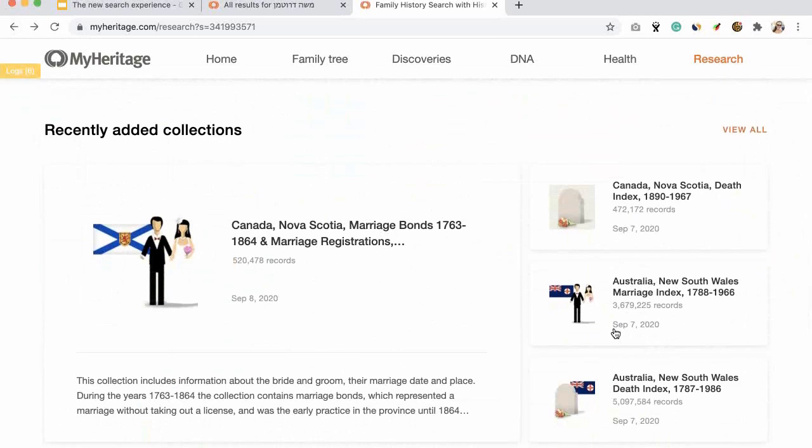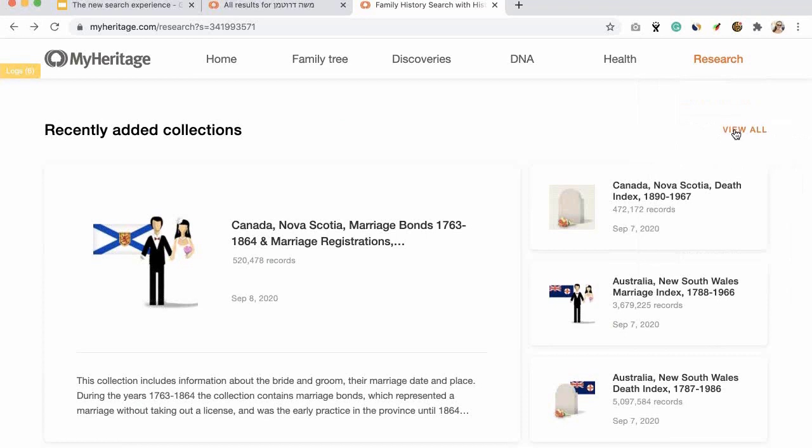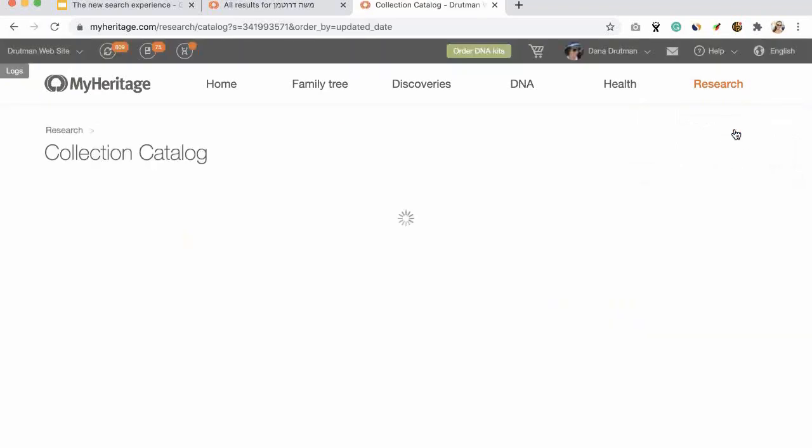And I wanted to introduce you to another way to see results. I'm not sure if you're familiar with it, but if you're not, it's gold to know that it exists. It's called the collection catalog. You can get to it from two places: either from Research and Collection Catalog, or from here, from View All. So let's click on it and see what we get.